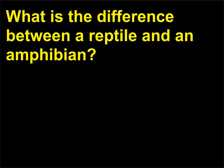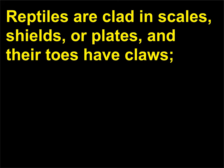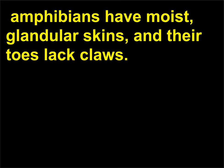What is the difference between a reptile and an amphibian? Reptiles are clad in scales, shields, or plates, and their toes have claws. Amphibians have moist, glandular skins, and their toes lack claws.